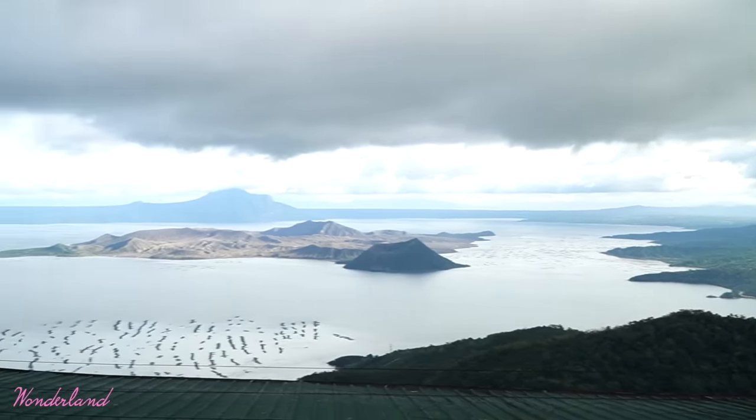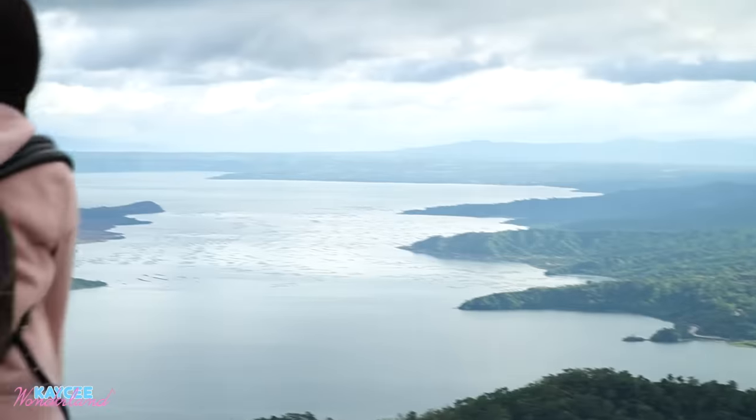Yeah, Mount Taal. You know, they actually say that this volcano erupted 34 times. So that's pretty insane. And I guess now you can tell why the volcano looks like that, because volcanoes are usually supposed to be this shape, and now it's like that.